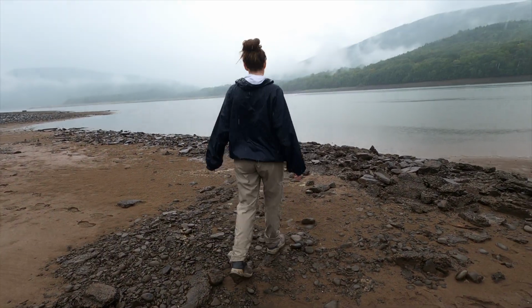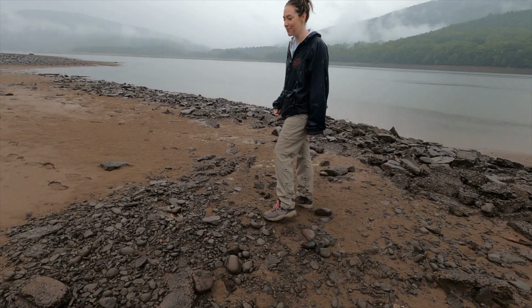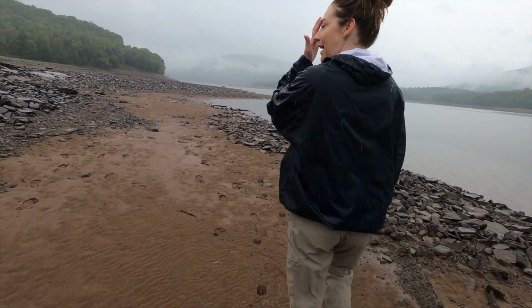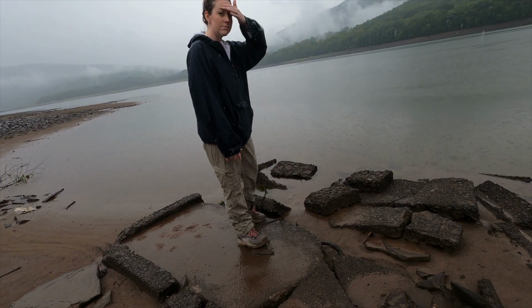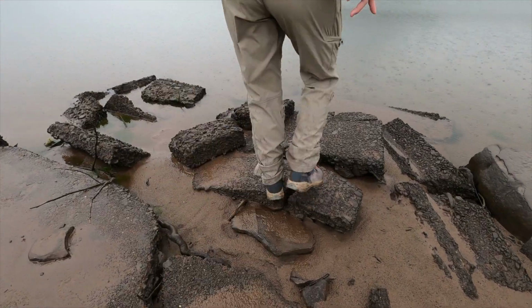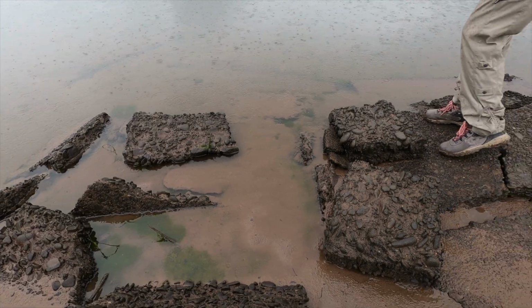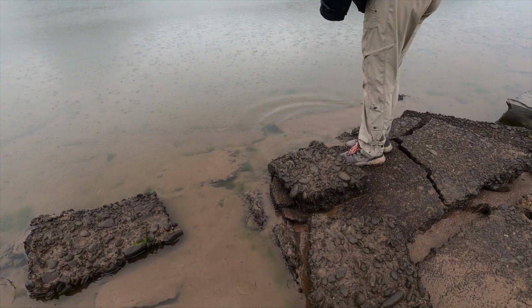And we're trying to find if there's any houses or anything that we can find remnants of. So we're kind of farther away from the highway now. What was the highway? This looks like a foundation of some kind. Mm-hmm. Yeah, it's cracked obviously, but it's a huge slab. And it extends into the reservoir, into the water.